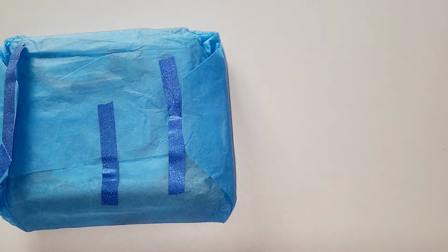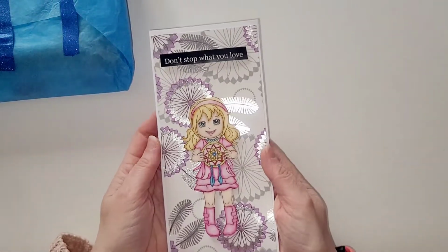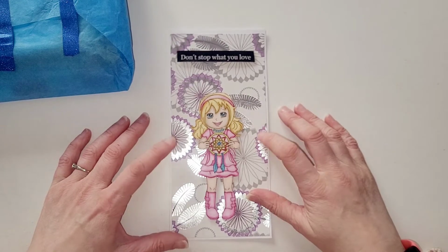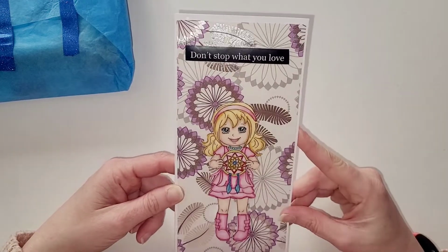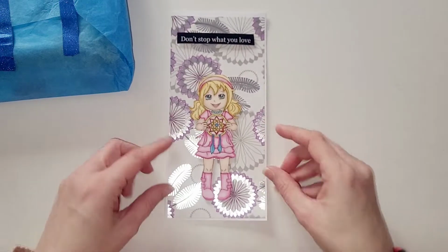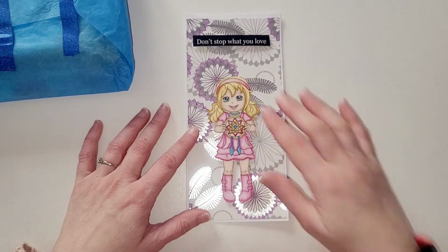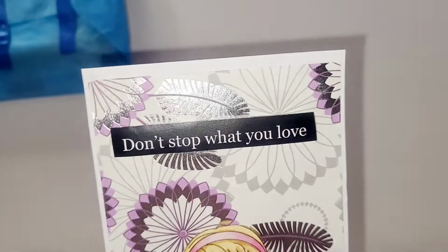Oh, right, okay. So this isn't her card. We've got a card that she's made here. And this paper looks really familiar. Where have I seen this paper? I've seen it somewhere, and I don't know where. I'm sure I've had it. But anyway, it's got this gorgeous girl on the front that looks as if she's been, I don't know whether she's been stamped or fussy cut. I'm not sure. I can't see.